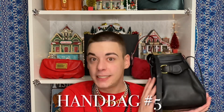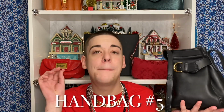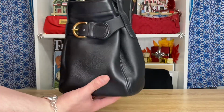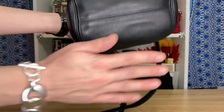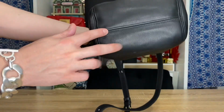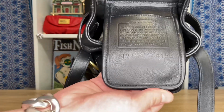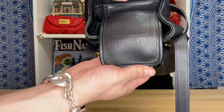Now, to start off, my top 5 favorite luxury handbags from my personal handbag collection. We are starting with handbag number 5. We got this vintage Coach Soho buckle belt bag. I found this in literally mint condition. Y'all are probably wondering the year, 1997. 1997 was the year this was made, and it looks essentially brand new.